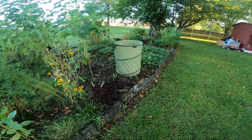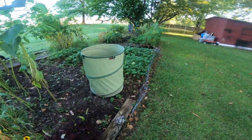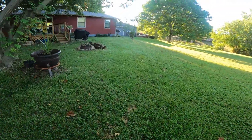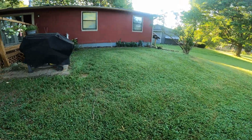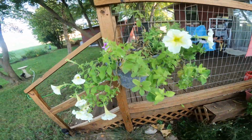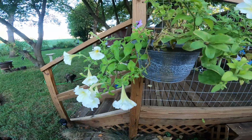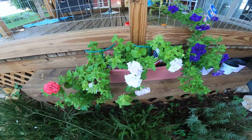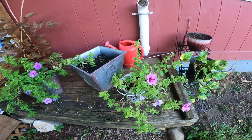Coleus is looking very pretty. Okay, well, let's go check out over here. The petunias are starting to look tired, but they're still putting on some pretty blooms. I'm going to clean out some of this today. I cleaned out some yesterday, but they're still looking pretty. These are really blooming. These are starting to really bloom out too. I think they like the cooler weather.